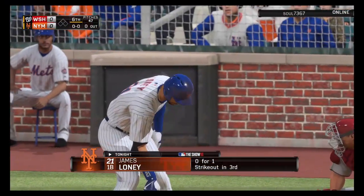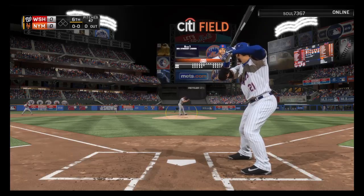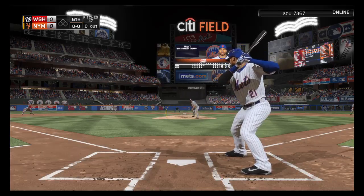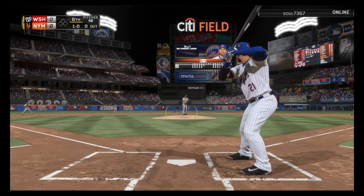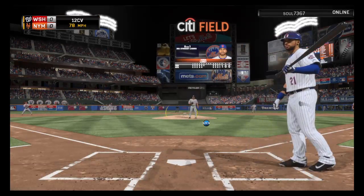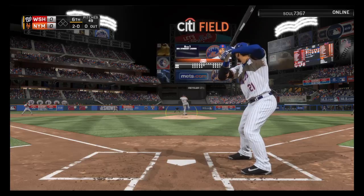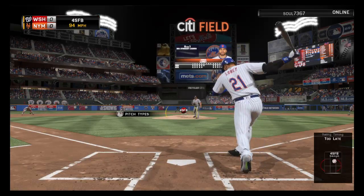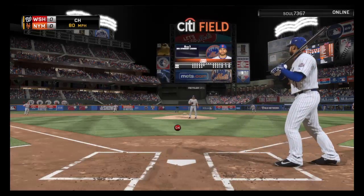James Loney gets things started here in the 6th for the hometown team. First baseman, James Loney. First delivery to him on the way. The first pitch misses for ball 1. Inside, and he falls behind the hitter now 2-0. And a good comeback fastball there. It's 2 balls and a strike. To 2-2 now. 2-2.